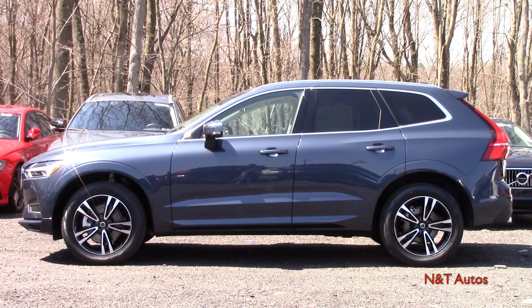So the exterior color we're working with is the denim blue, and it actually does a pretty good job matching the color of the jeans that I'm wearing today, and it is one of 8 color choices available on the Momentum trim, and the wheelbase stands at a pretty moderate 112.8 inches.